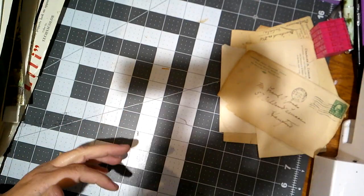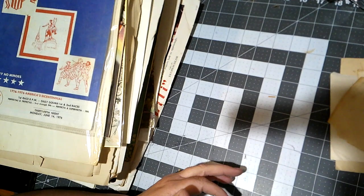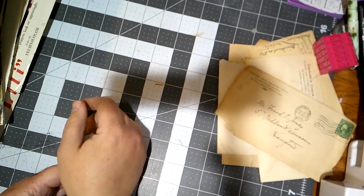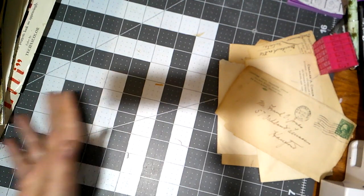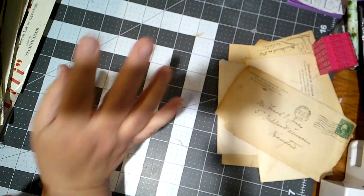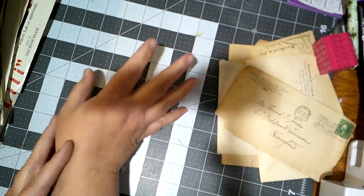Okay, we now have a massive pile of vintage ephemera that I get to play with and work with. And holy cow, was there a lot of fun stuff in this box. I can't believe this giant pile fit in this box. Definitely, I feel like it was worth the money I paid for this box.